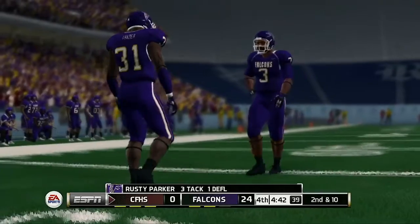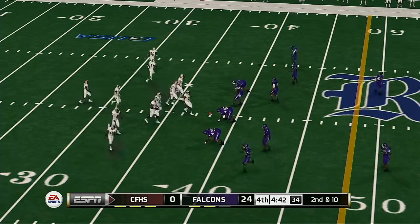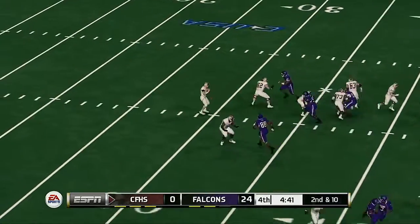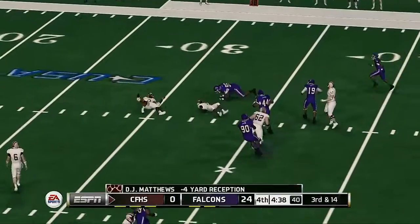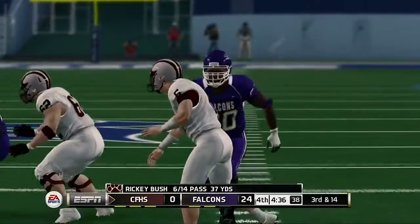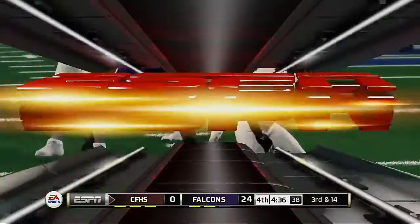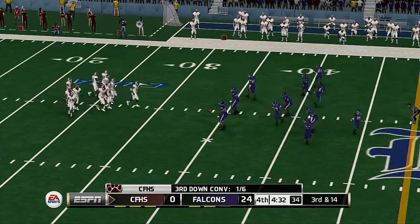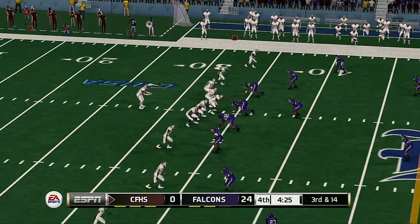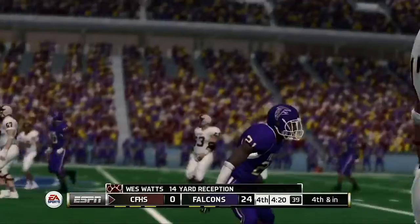Throws quickly. It's almost intercepted. Great reaction to get his hands in the way of that pass. That's not an easy play to make. Big loss. From their own 34-yard line, it's third down. They come out in an empty backfield. Slings it. He gets hit out of bounds at the 48-yard line.